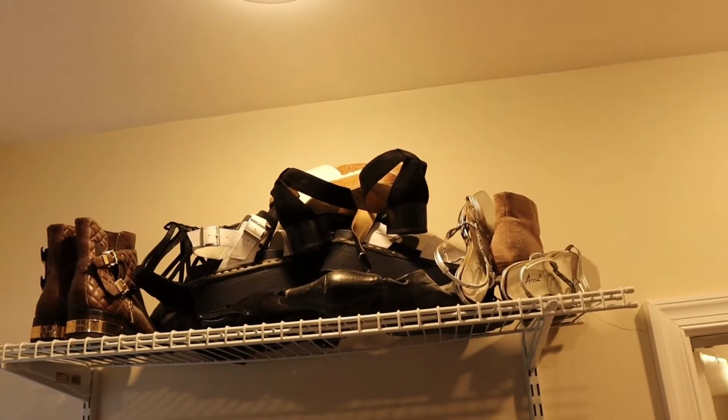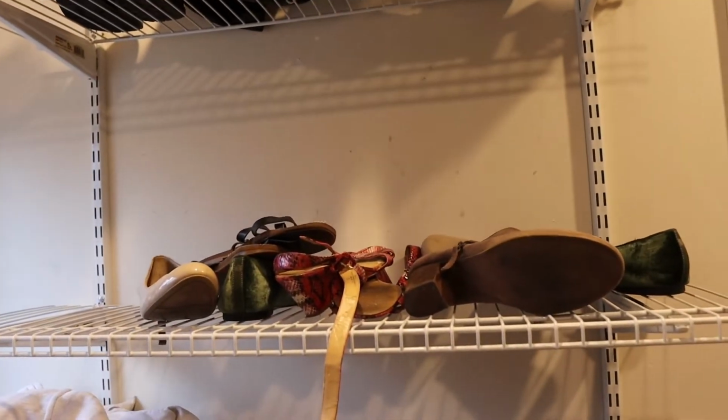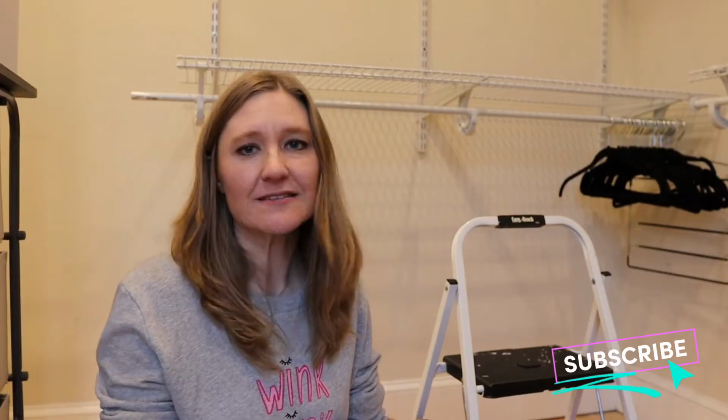Okay, if you remember my shoes, I've culled it down to this and these. Okay, I have gotten a lot of things out of here. I feel like this was a much bigger project than I even thought it would be. It is very dusty in here, and I'm going to replace the carpet. So right now, I'm going to vacuum, I'm going to clean the baseboards, and then I'm going to paint.